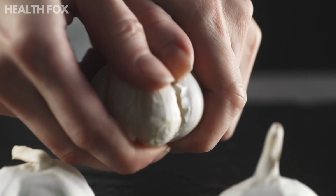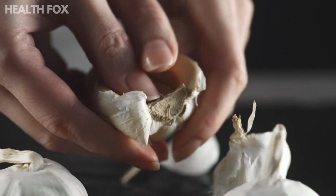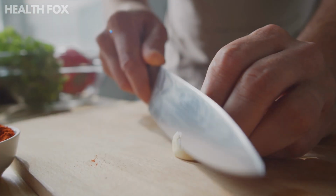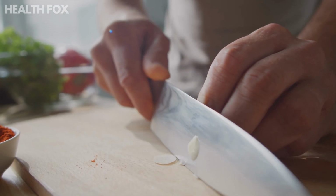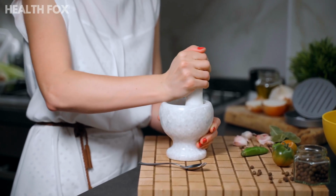Now that you know how to maximize the amazing health benefits of garlic, it's time to put this knowledge into action. Whether you're adding fresh garlic to your meals or trying some raw garlic and honey for immune support, start today and see the difference it can make for your health.